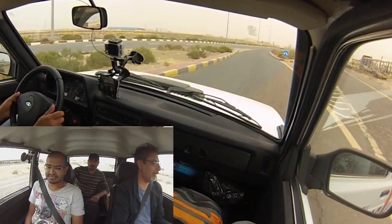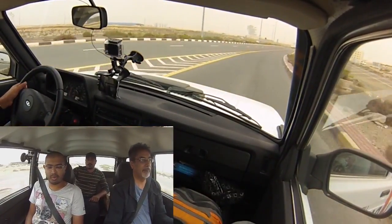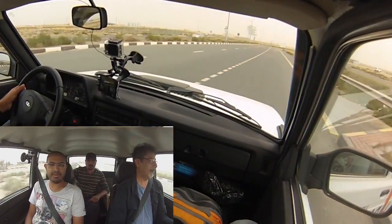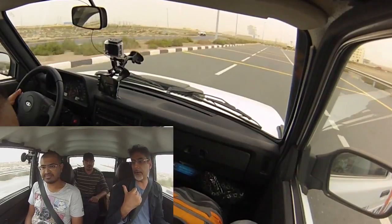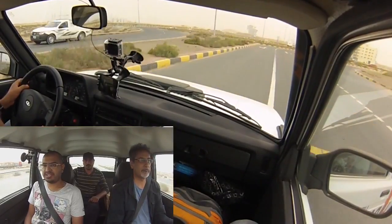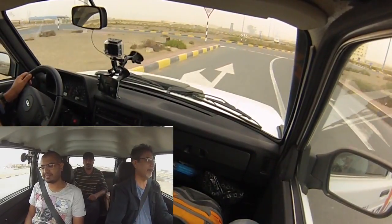So we're just joining the main highway here. This is actually a car with a fair bit of weight on it. It's got a lifted suspension, bigger, heavier tires, and a steel bumper.